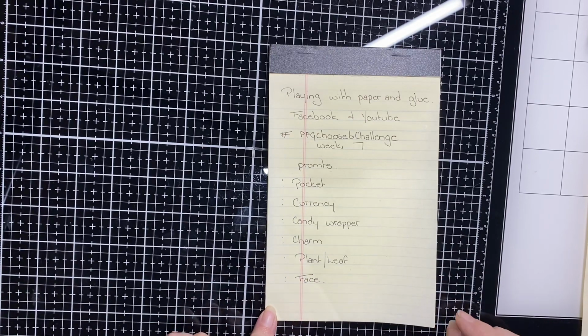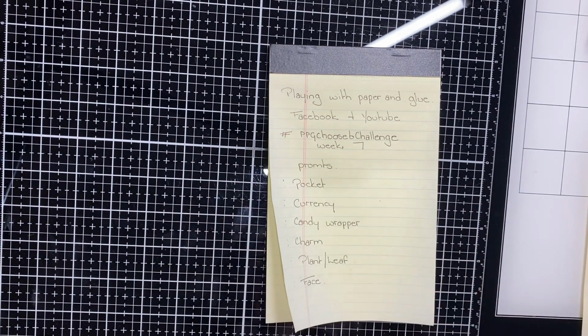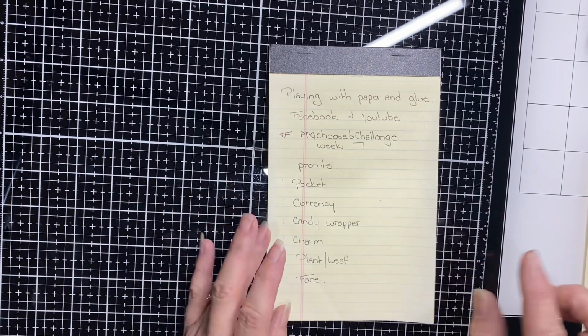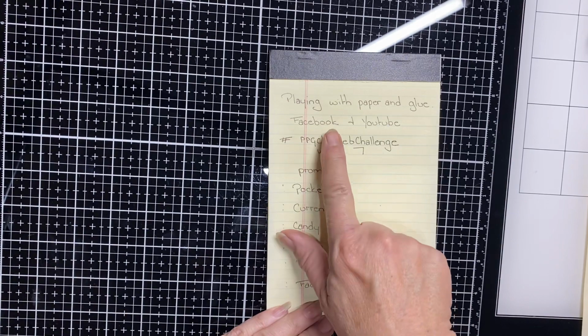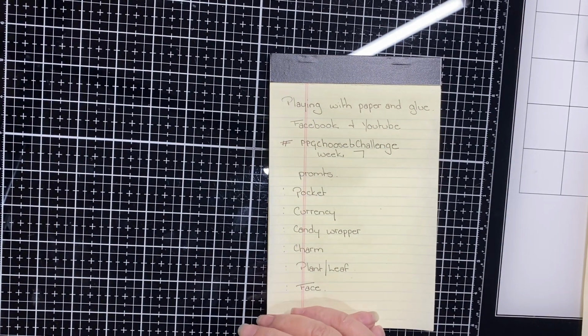Challenge time again. This time I'm doing the Playing with Paper and Glue Choose 6 challenge. I'm jumping in late, it's week 7 already. I may go back and do the others, or I might just jump in now, so it goes weekly. Now this is, as I said before, Playing with Paper and Glue. It is on their Facebook page and you'll also find it in their YouTube channel.